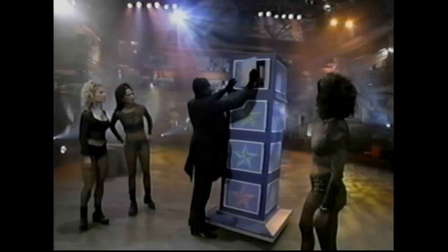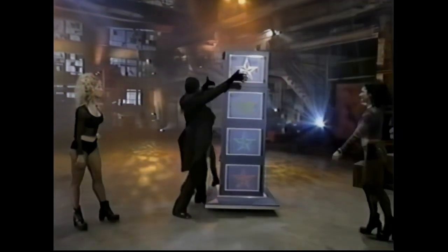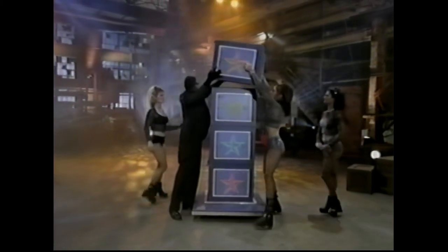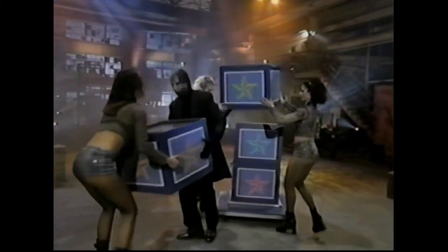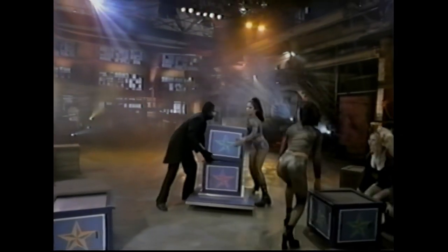Now the top box. Uh-oh. What are her thighs doing way up there? And what is her head doing down below? Something's not right. Looks like he's put the boxes back in the wrong order. Time for another try. The boxes are taken down again.